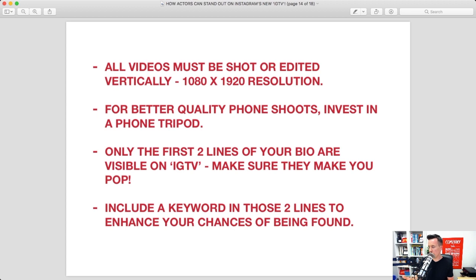So if you're opening your video editing software and you want to edit a vertical video, just set your project settings to 1080 by 1920 and you will create a canvas for this vertical size video. For better quality phone shoots, if you're thinking, I'm not going to edit this stuff, I'm just going to shoot and vlog on my phone and not edit on the computer, invest in a phone tripod. They're really cheap, and it means you won't get fatigue from holding the phone out in front of you. It's not going to be shaky. It's not going to give people motion sickness. You can just sit it down wherever you are and get a really steady, nice shot.